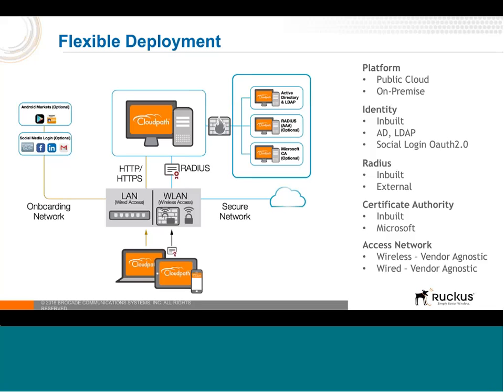From an authentication standpoint, we also have an inbuilt RADIUS server. But if there is a deployment which already has an external RADIUS server, we can even connect or plug into the external RADIUS server with the same functionalities.